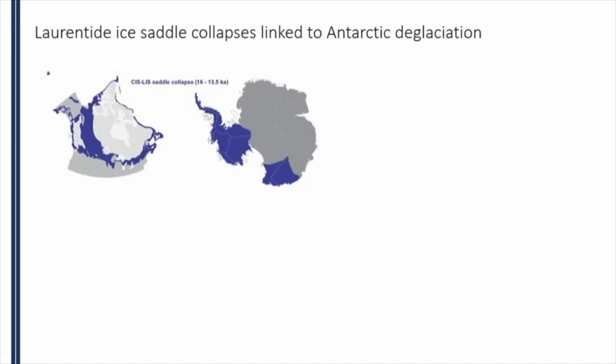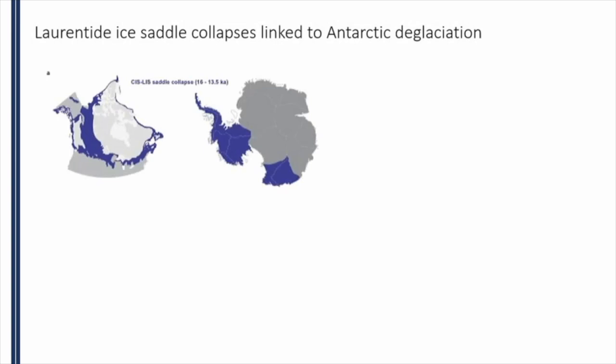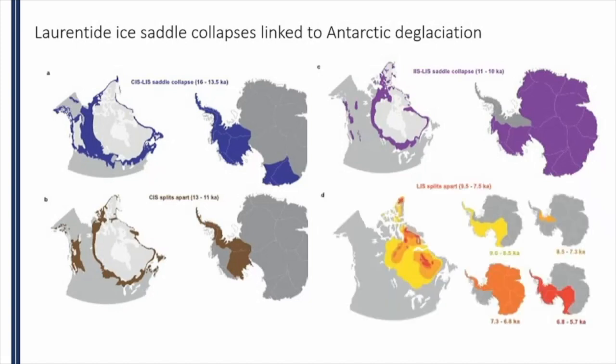Thinking about that with pictures. So this, to our best knowledge, is how much ice spatially melts from the Laurentide ice sheet between 16 and 13,500, based off of these sectoral reconstructions, and in this case, a bunch of other research suggesting that this period had this saddle collapse hypothesis, that those sectors of Antarctica are responding. Cordilleran ice sheet splits apart 13 to 11. Innuitian ice sheet saddle collapses, and then finally we have the Laurentide splitting apart.